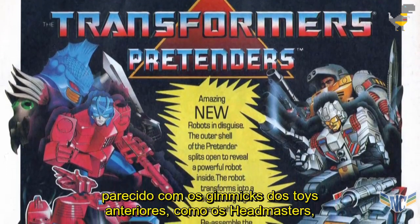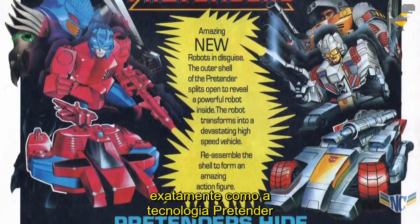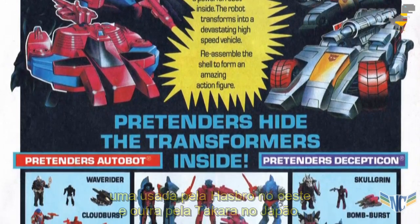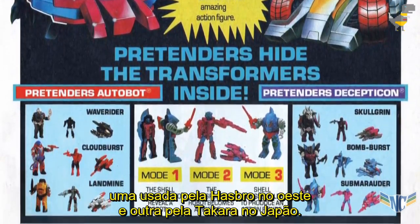Like previous toy gimmicks, such as the Headmasters, precisely how Pretender technology worked in-universe varied from story to story, with 2 main interpretations coming into being, one used by Hasbro in the West, and the other by Takara in Japan.